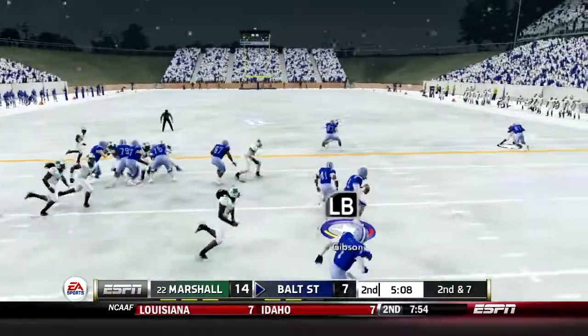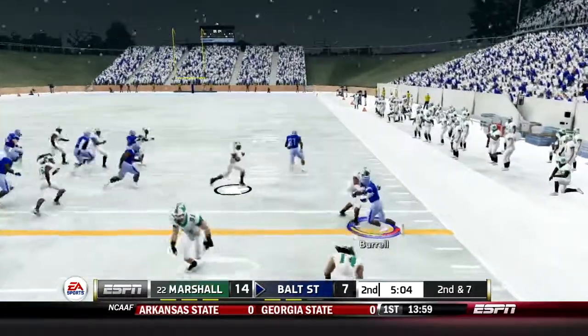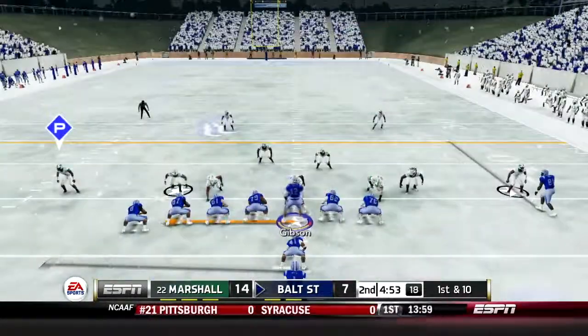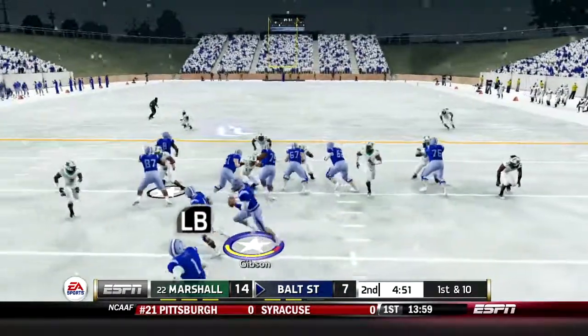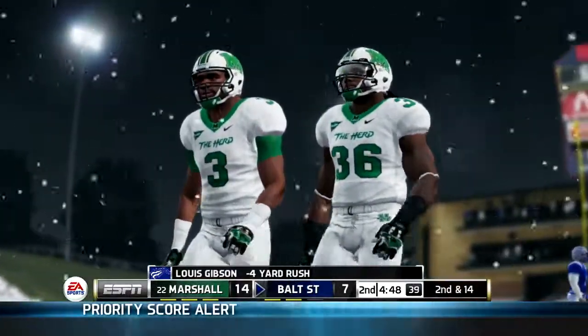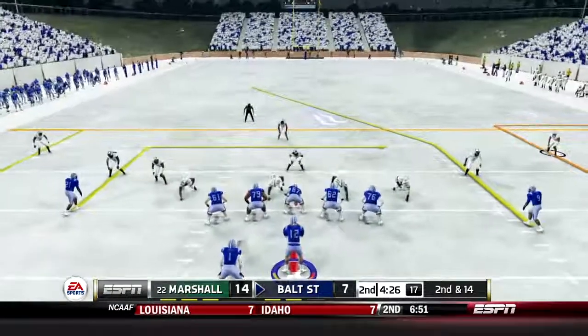Here's Gibson on the option. He's going to run it, but he's going to pitch to Burrell last second, and Burrell's going to get the first down himself with a great effort on the pitch. So now 1st and 10. They're going to run the option again. Here's Gibson, and he gets pushed down for a 4-yard loss. Probably should have pitched it out, but Jackson gets there before he could.